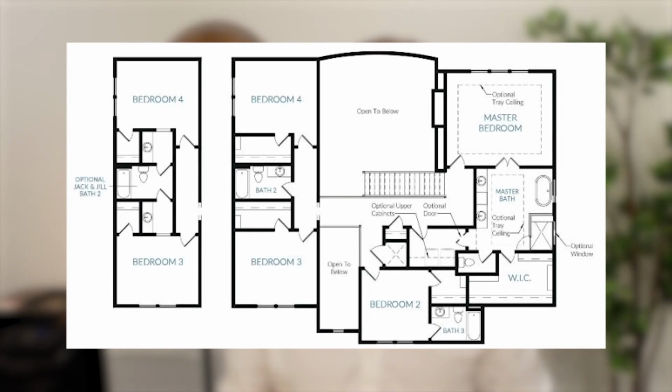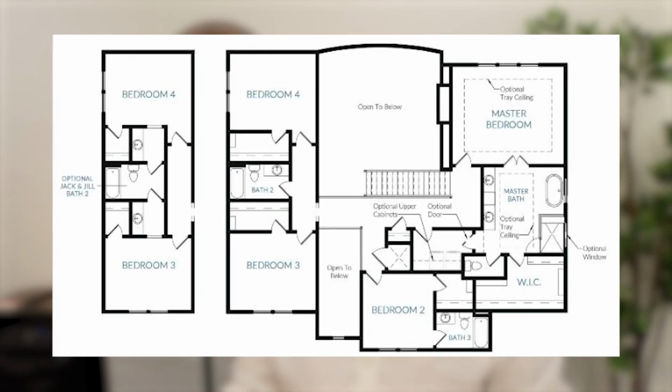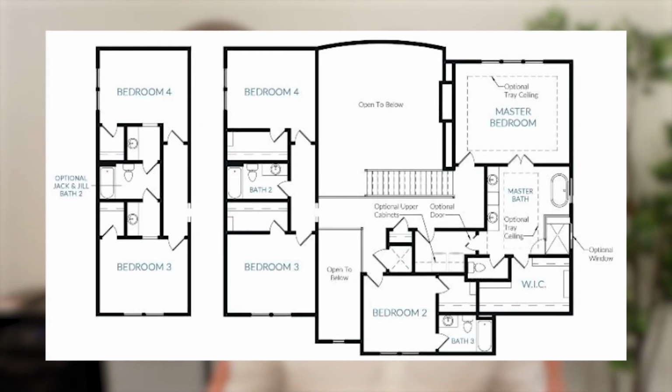Okay, so the first one, the Opus, it's a 2-story floor plan. Some things that I really like about this one, you'll see the floor plan on screen now. It's 5-bed, 4-bath. There's an optional Jack and Jill upstairs, and this is one of the bigger 2-story floor plans.